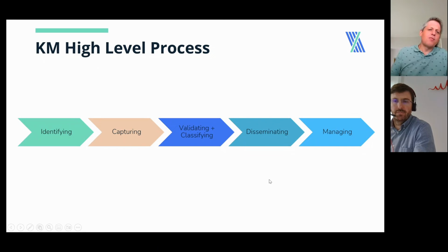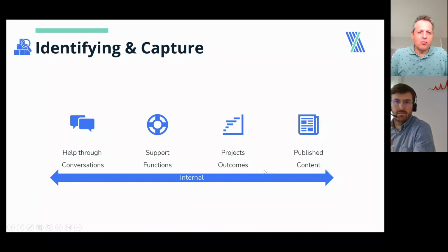So I think one more slide, Phil, before we go into a demo, and I just want to dive into the identifying and capture piece here. So within an organization, people might seek help through conversations, and particularly now with Microsoft Teams, it is a natural place to do that. Support functions dealing with Q&As, customers saying, can you get this to work? And someone going to research something and then capturing that.